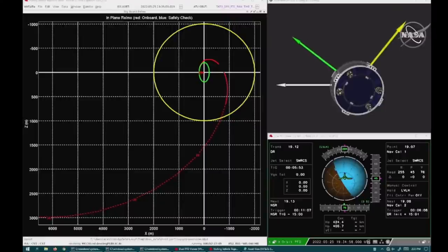If you guessed the approach ellipsoid was the yellow circle that you have in view, you would be correct. That marker is the end of joint operations with the International Space Station flight control teams. The Starliner flight control teams will carry the vehicle all the way back to a landing in the western United States. It's a little more than 3 hours from the time we exit that yellow sphere to the time that we land in the western United States.